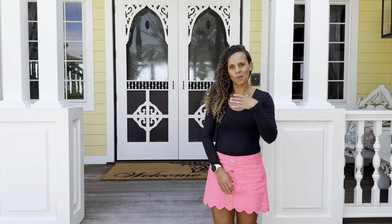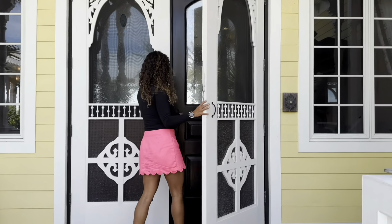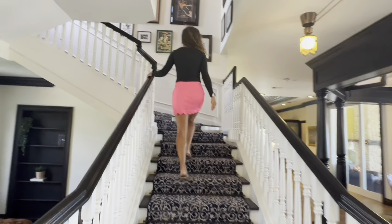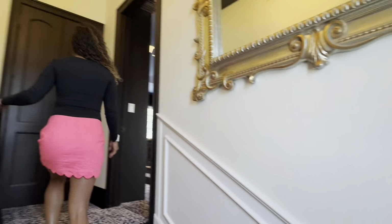Here we are at 9300 Overseas Highway, and today we're gonna take a glimpse into the spectacular movie theater that this home offers. So let's go on inside and see it in person. Let's go upstairs and check out the movie theater. Fun fact for any of you old movie buffs, this custom-built staircase is the same design of staircase that is in the lobby scene of the movie Key Largo.